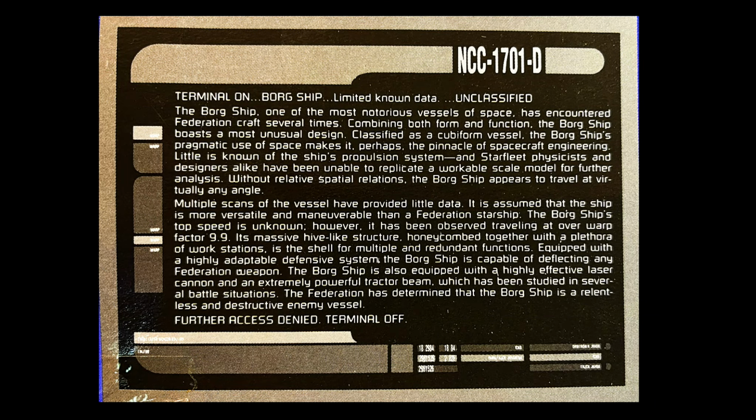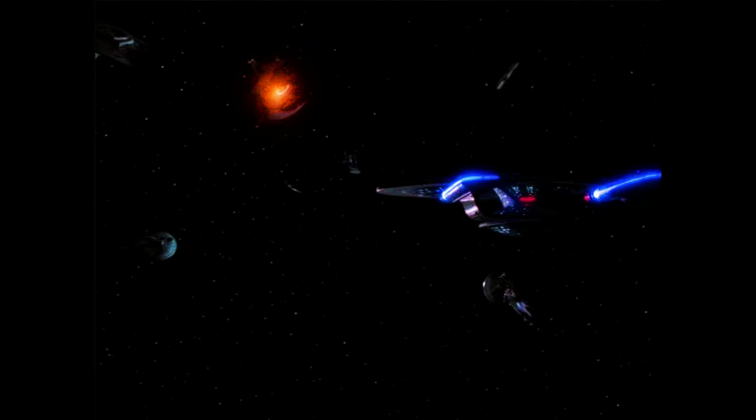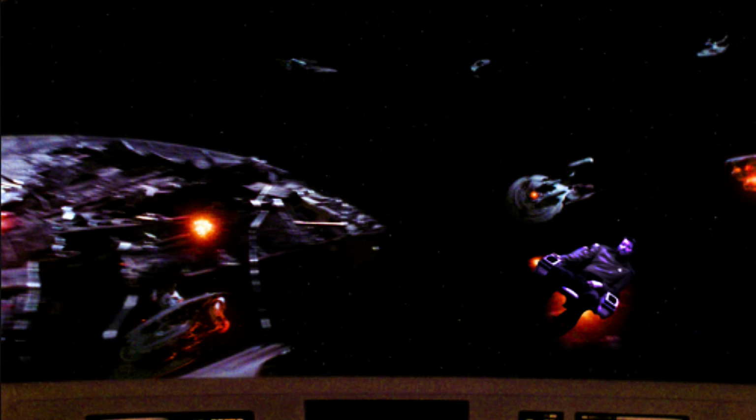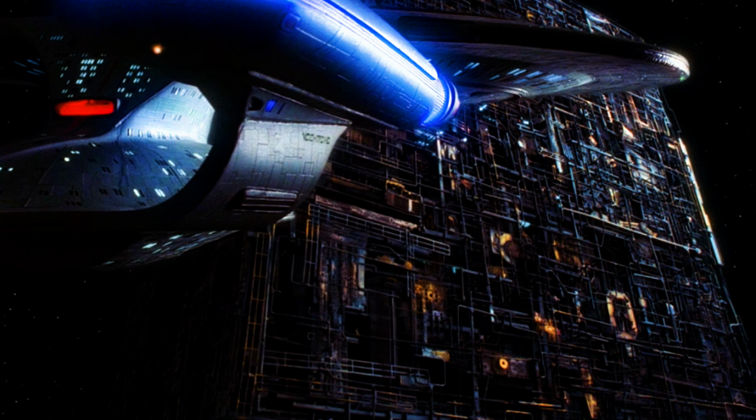We've got the information on the Borg. This is from the NCC 1701D. Terminal on. Borg ship. Limited known data. Unclassified. The Borg ship, one of the most notorious vessels of space, has encountered Federation craft several times. Classified as a cubiform vessel. The Borg ship's pragmatic use of space makes it perhaps the pinnacle of spacecraft engineering. Little is known of the ship's propulsion system, and Starfleet physicists and designers alike have been unable to replicate a working scale model for further analysis. Without relative spatial relations, the Borg ship appears to travel virtually at any angle. Multiple scans of the vessel have probed little data, and it's assumed that the ship is more versatile and maneuverable than the Federation starship. The Borg ship's top speed is unknown. However, it has been observed traveling at over warp factor 9.9.